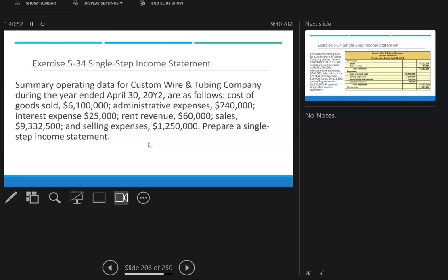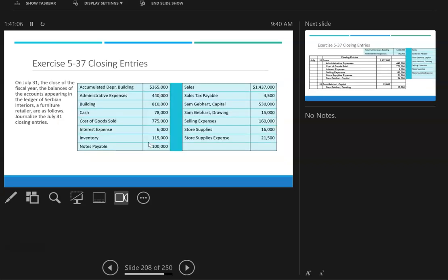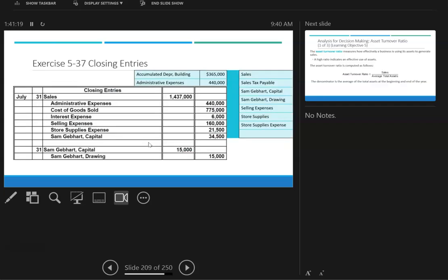The single step income statement is so easy. You group your revenues, you group your expenses. It's very straightforward. There's negatives to it because you don't get to see the various layers of income. To close the books is going to be just like the previous chapter. You close only temporary accounts, which are revenue accounts, expense accounts, and the drawing account. So you're going to close your sales, you're going to close your expenses, and it flows into the capital account. Okay?